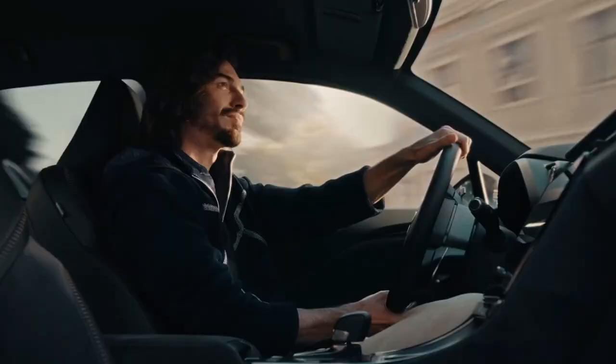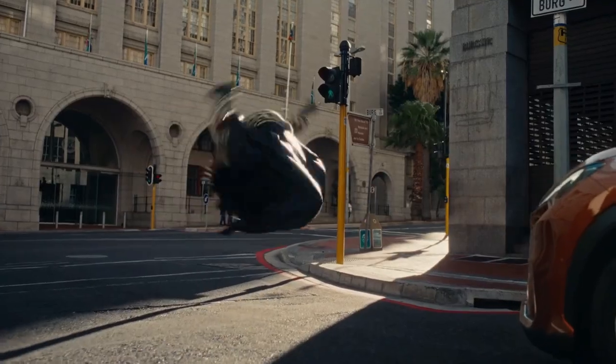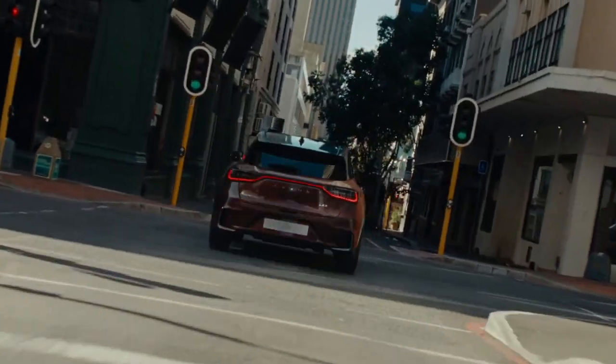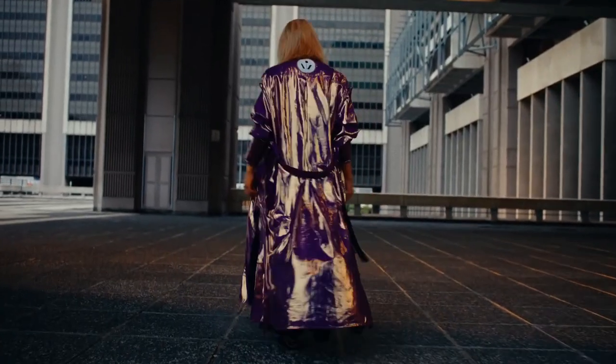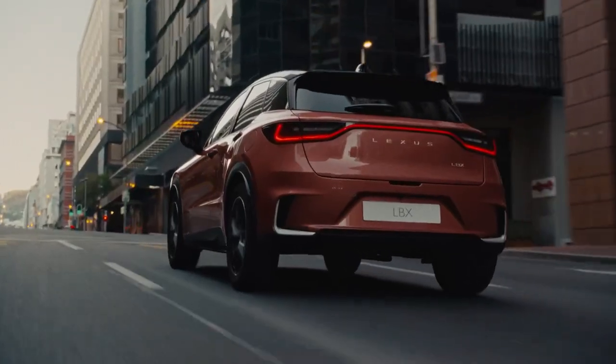The Lexus LBX just got announced. And what does LBX stand for? Well, Lexus Breakthrough X. X meaning crossover. In this video, I will review the new LBX that Americans will never get.